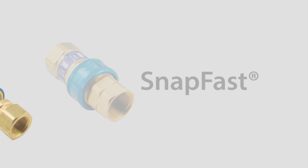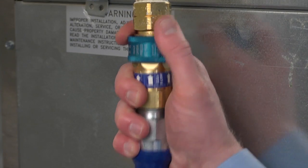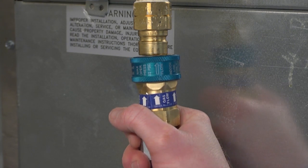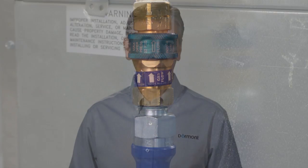SnapFast, the only one-handed, push-to-connect, quick-disconnect available in the food service industry. Designed specifically for commercial kitchens, SnapFast makes moving gas equipment for cleaning and maintenance exceptionally easy, because only one hand is needed to reconnect it to the appliance. Plus, SnapFast includes a thermal shutoff feature that automatically shuts off the gas when the internal temperature exceeds 350 degrees Fahrenheit.